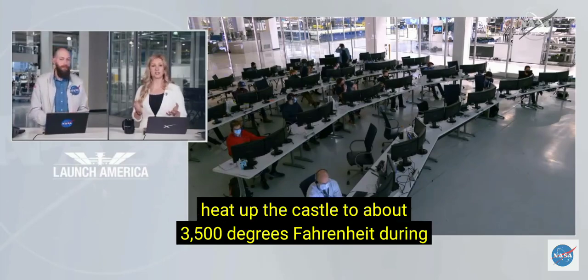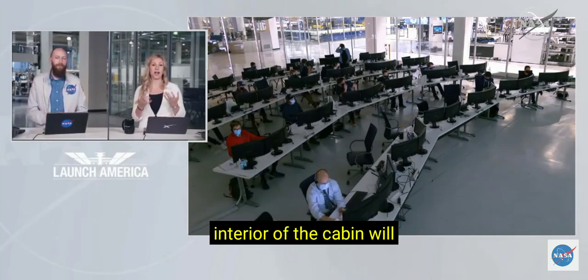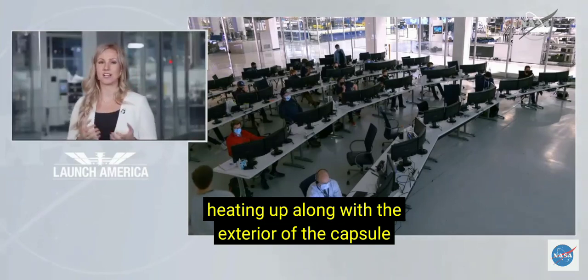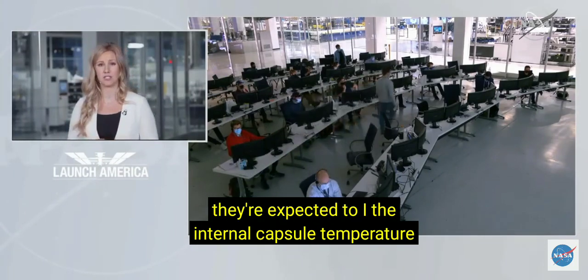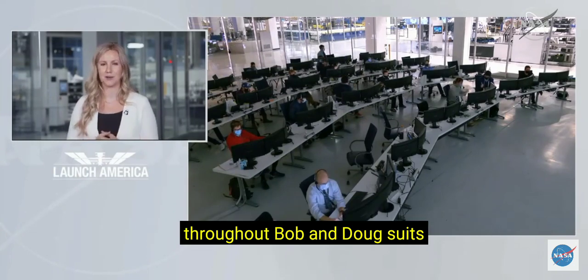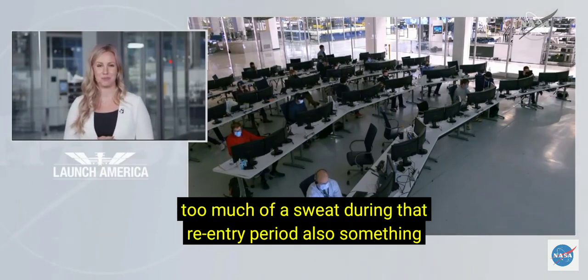Yeah, which interestingly enough, the interior of the cabin will actually remain quite comfortable. There are a number of systems in place to make sure that Bob and Doug won't be heating up along with the exterior of the capsule. I think the internal capsule temperature is supposed to stay around 85 degrees Fahrenheit maximum, but there will be cold air flushing throughout the cabin and throughout Bob and Doug's suits during the re-entry phase. So they really won't be breaking too much of a sweat during that re-entry period.